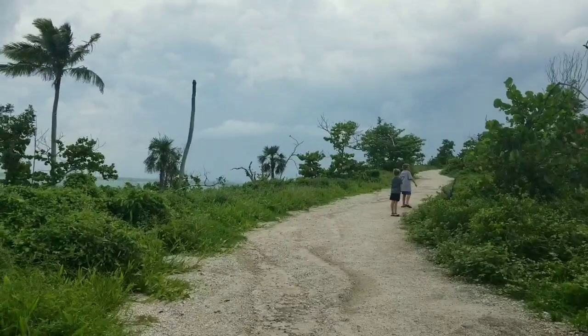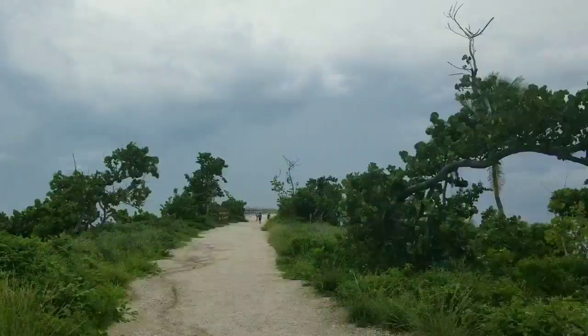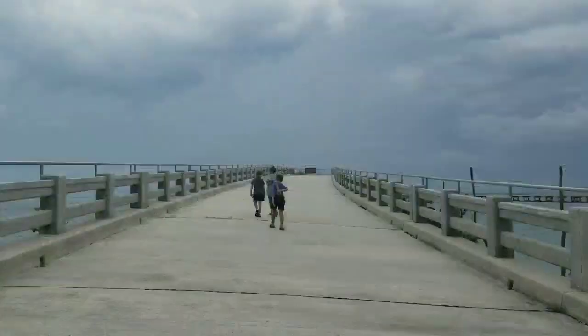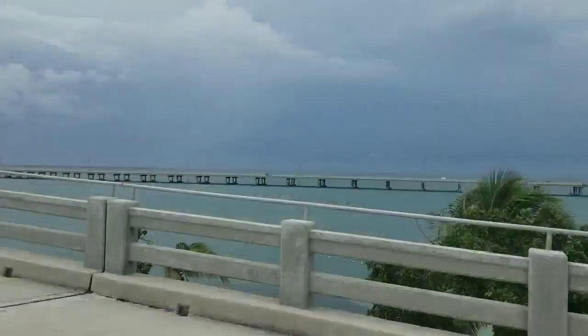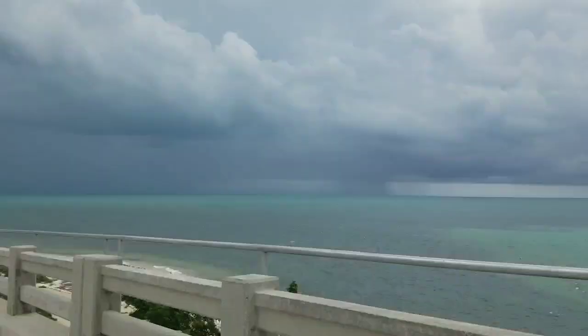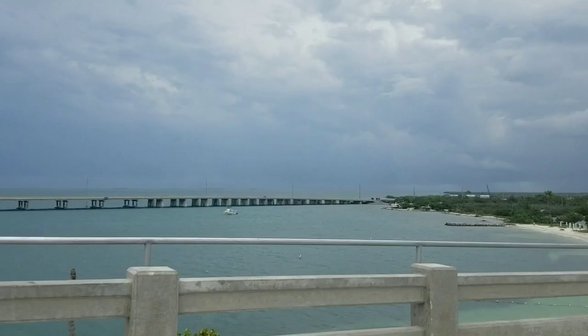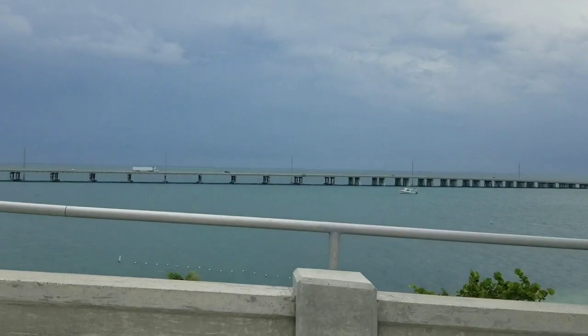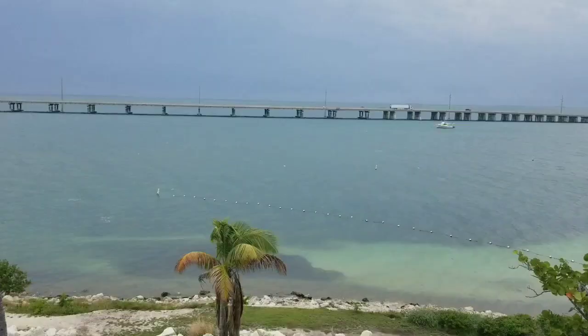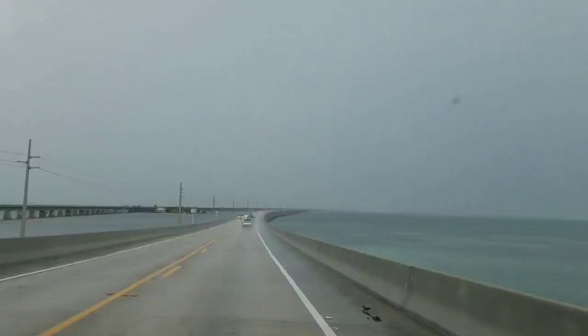The state park makes up most of the entire island. You'll find many blogs and trip sites that rate this state park as one of the most beautiful parks in the entire country. We have to agree 100%. Driving home on the 7 Mile Bridge in the rain, that was something.